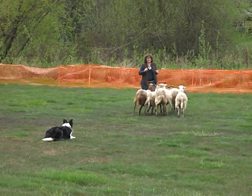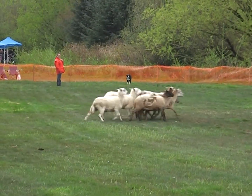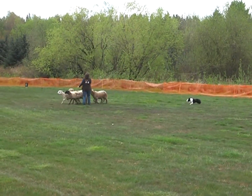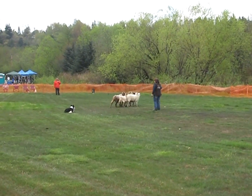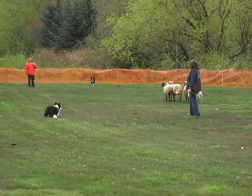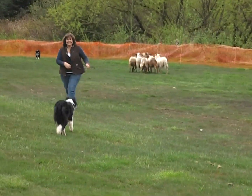Years to train these dogs to the level at which you'll see some of these dogs. So Lynn moves left, Lexi moves. Excellent. And so notice the concentration on the dog. The dog doesn't really mind what Lynn is doing, except I can't let the sheep get away and be killed by coyotes.